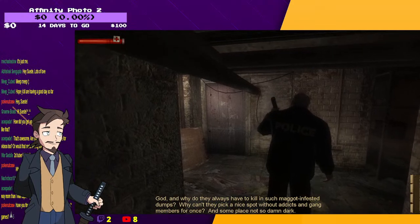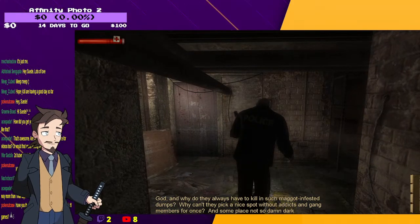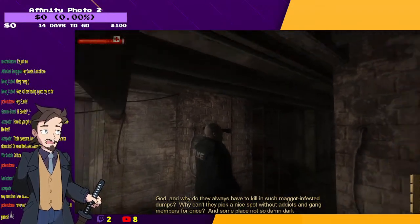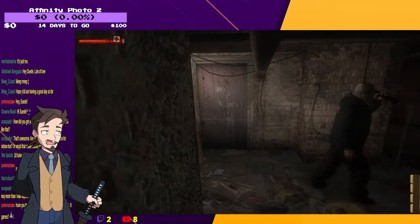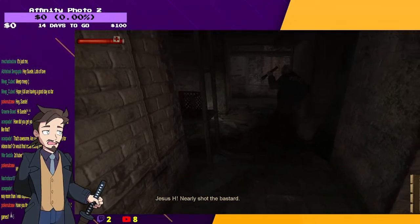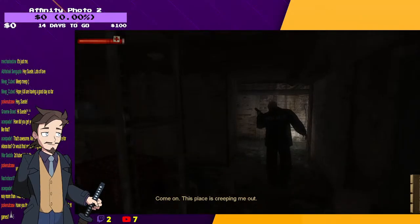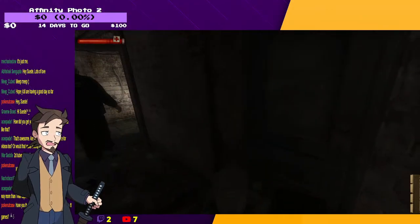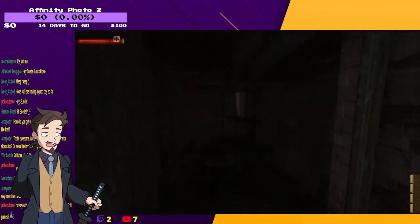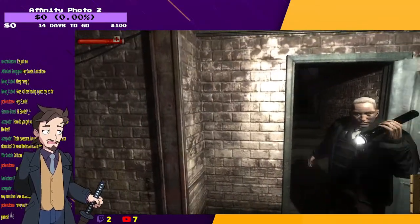Why do they always have to kill in such maggot-infested dumps? Newsflash, they don't. Pick a nice spot without addicts and gang members for once. They do. Place not so damn dark. Most serial killings are done by relatively middle-class folk. It's the violent and hot-blooded killings that take place in the more desperate areas of cities. But well. Nothing's down there. It's this way. Hey, stop it.